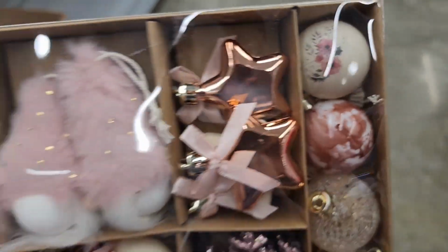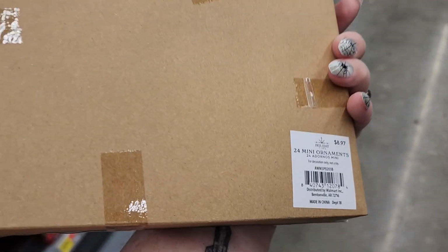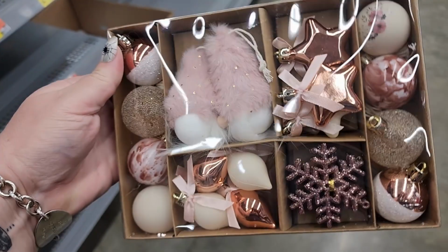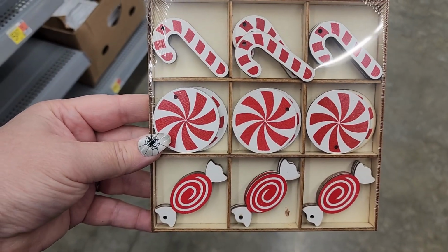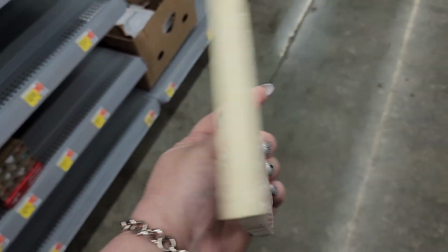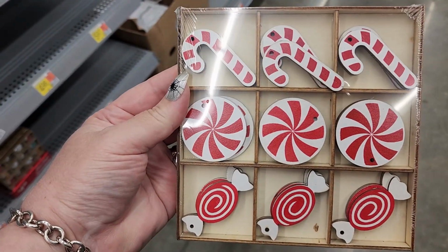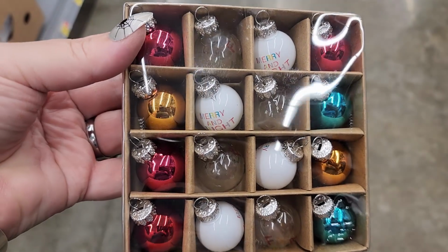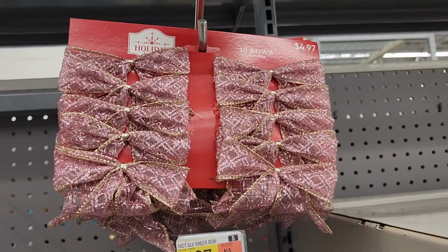Oh, wow, how pretty is that? There's 24 mini ornaments in this one. Five on these mini ornaments. There's 27, and they give you the little strings for it. 16 of these, really, really, really cute. Merry and bright, how adorable.